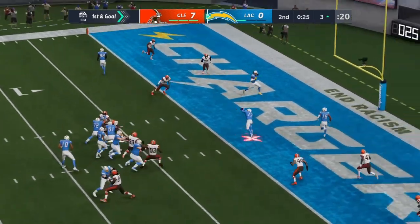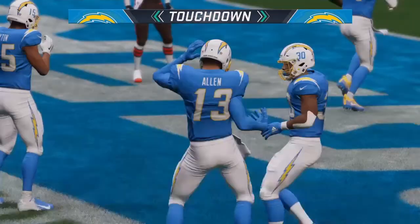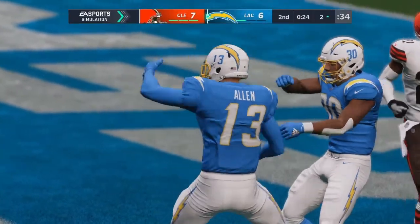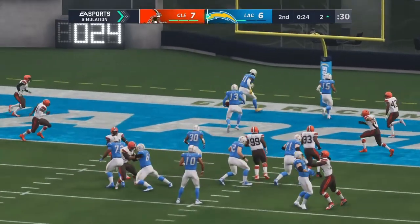Herbert back to the air. And this is caught. He's got it. Touchdown, LA. Keenan Allen with a touchdown reception from Justin Herbert. And the Chargers are an extra point away from tying this thing up.